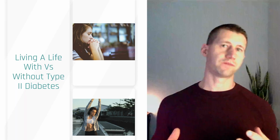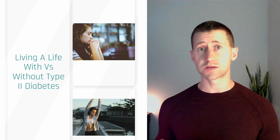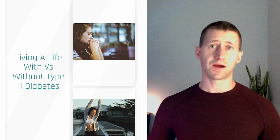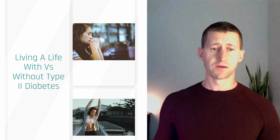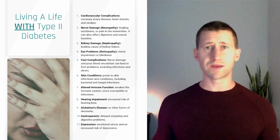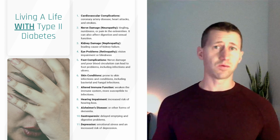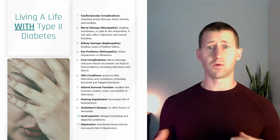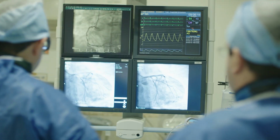So with all of that said, what does a life with a pre-diabetic state or type 2 diabetes look like versus the life that you deserve to live, which is without type 2 diabetes or even living in a pre-diabetic state, okay? So here's what it looks like to live with it and why you might actually care, okay? If you are living with type 2 diabetes, you could be experiencing increased risk for cardiovascular disease, okay? That's heart attacks and strokes, coronary artery disease.